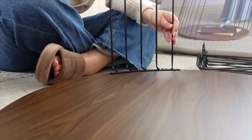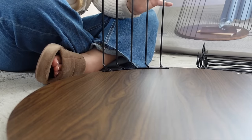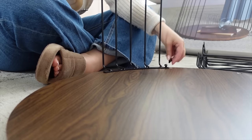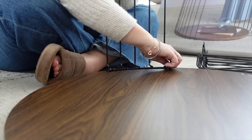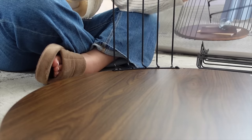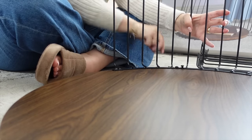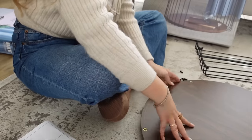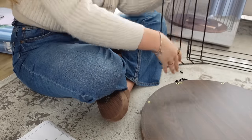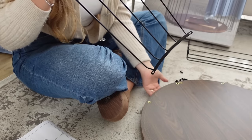But this part where it looks raw over there, this will be at the top. So I'm just gonna make sure. Okay, so I'm gonna do these two. And then before I tighten, I'm just gonna do the other side so that they're straight. There we go. Okay, now for this side, same thing. So this will be the top, and then the bottom has a prettier little part where it wraps underneath, if that makes sense.